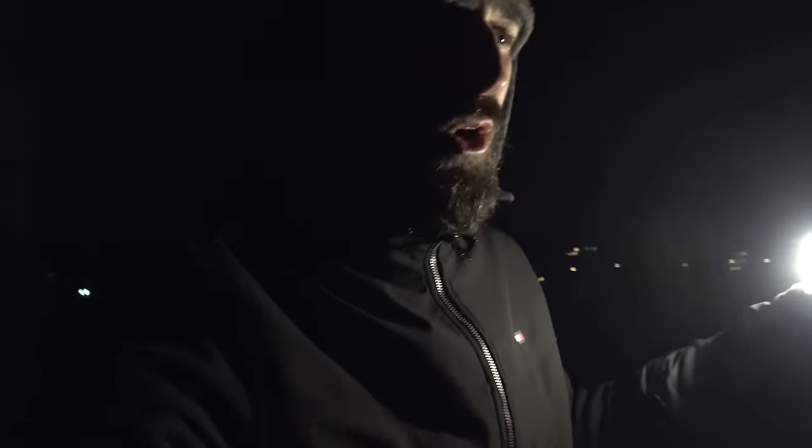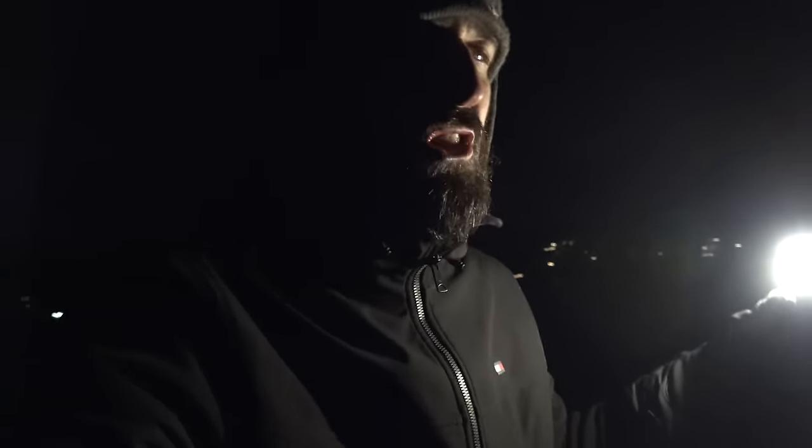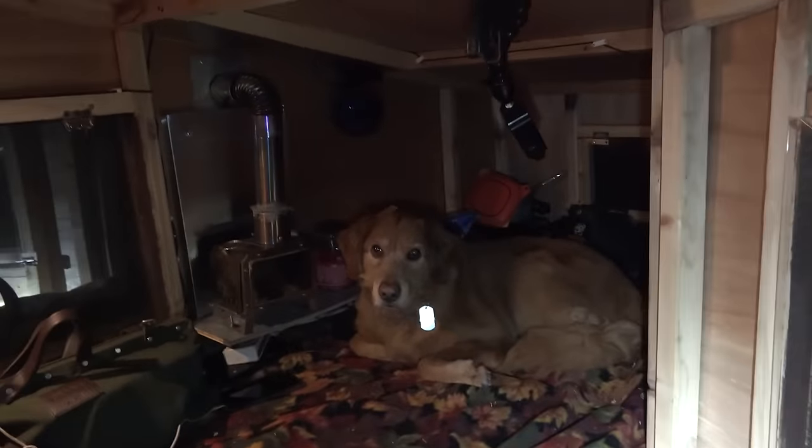I've been trying to get more and more into fishing, and having experiences like that, seeing fish that massive come up out of the hole or out of the water, it just makes me that much more stoked to keep doing it. Ready to get warm? I know I am. Let's get this stove fired up.